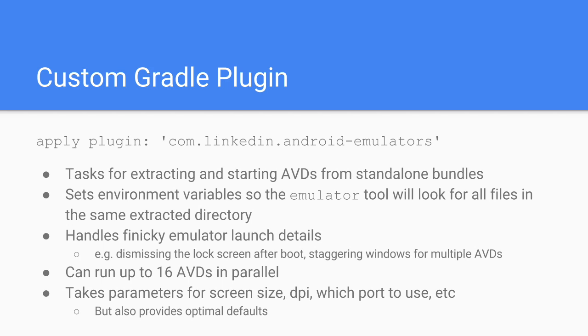It also takes care of some of the flaky emulator launch details that you have to look out for when you're trying to programmatically start an emulator. It's actually somewhat difficult to tell when the emulator has actually finished booting up. If you've ever tried to set up an emulator on your CI server, you may have run into this. It also can handle things like dismissing the lock screen after the emulator has booted, because sometimes it's there, sometimes it's not.